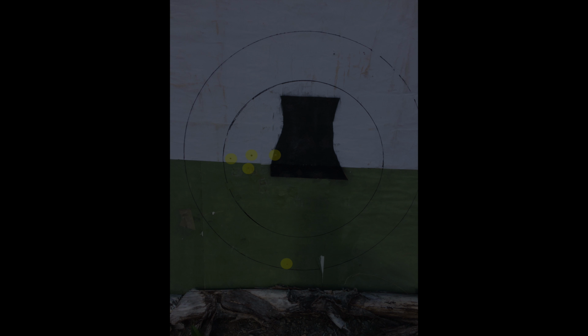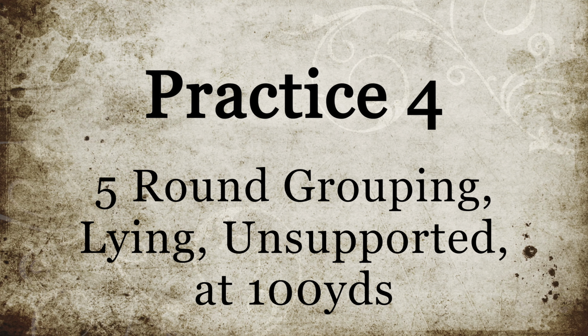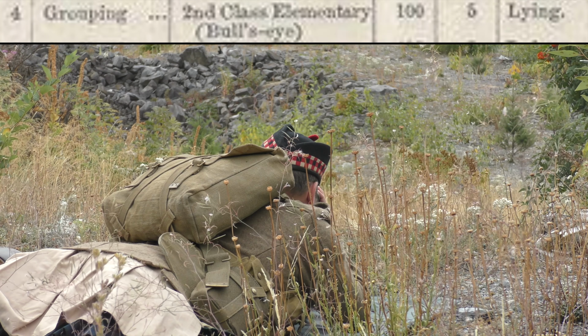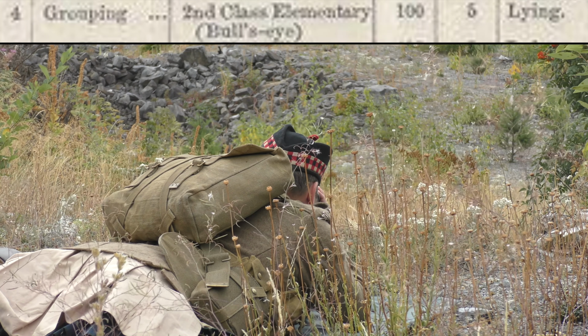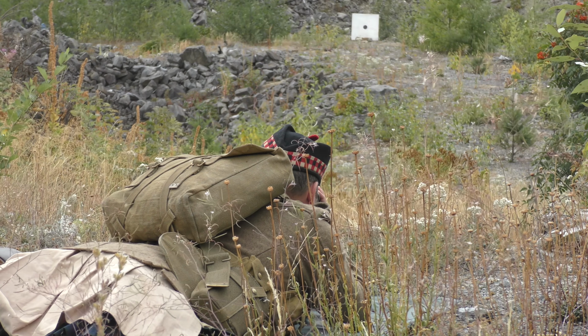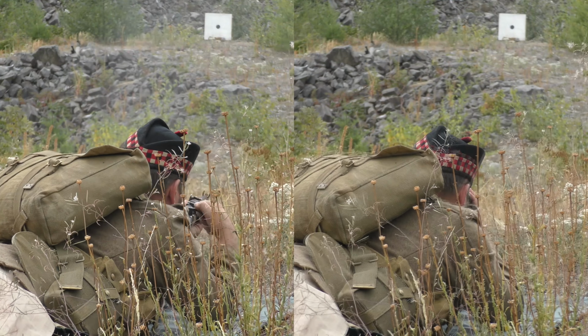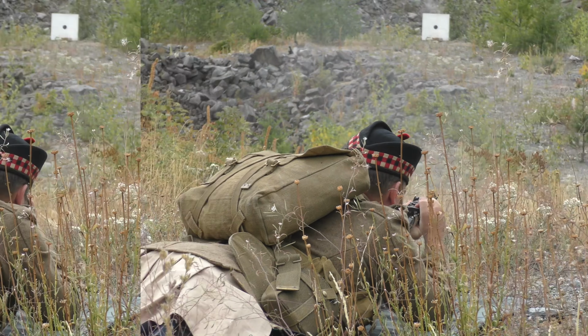Practice 4 was a 5-round grouping, lying, but this time unsupported at 100 yards. It was shot at a second-class elementary target. The only difference between this practice and practice number 1 was the lack of a rest. This is a good example of how the difficulty of practices tended to increase as the men progressed through the various parts.